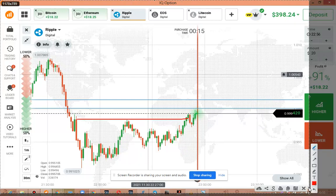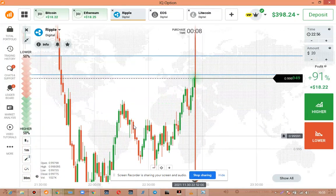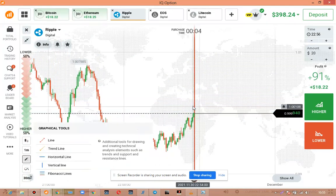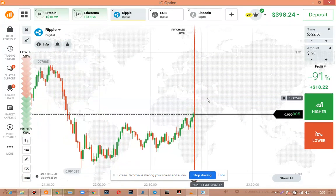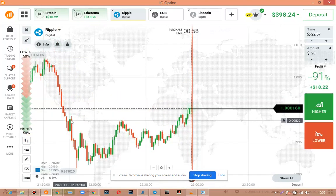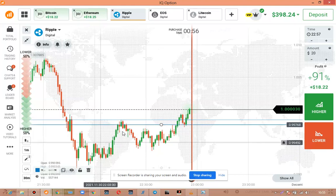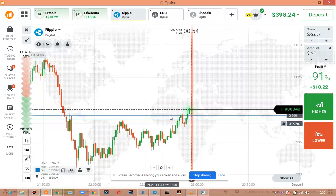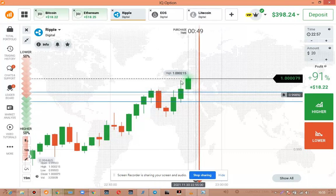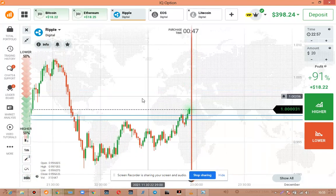Okay, so I don't know why I drew this level. Maybe the level will still work, I don't know yet. So let me draw this new sellers area. So the market did not respect the sellers area. The buyers keep pushing the price higher.